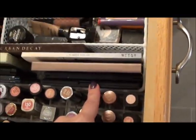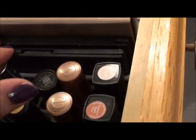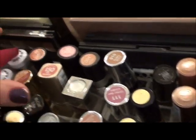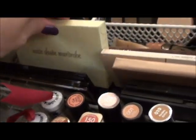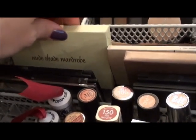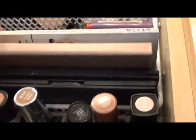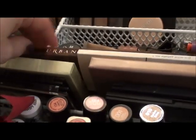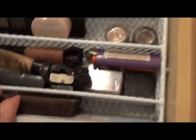These are all my palettes. My Sleek palettes. Here's some more. My Heaven and Earth palette. Pixie Nude Shade Wardrobe. I bought this solely because of Ruth, a model recommendation. Never use this. Damn you, Ruth. But it's a really pretty palette. My Stila Naturalize palette. My other Stila palette. Urban Decay's back there. Where are you? There you are. These are just random bits and bobs, as they say.